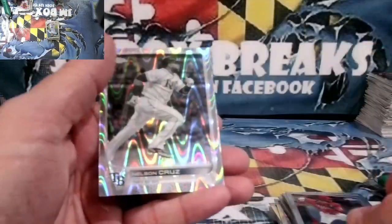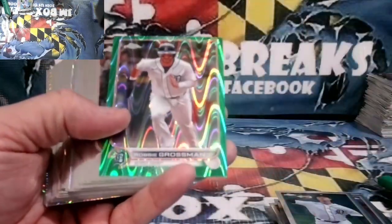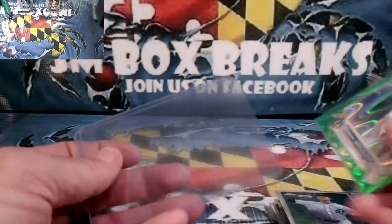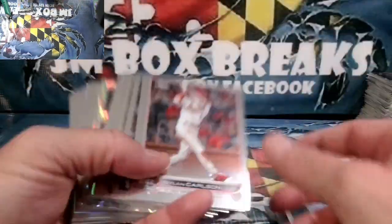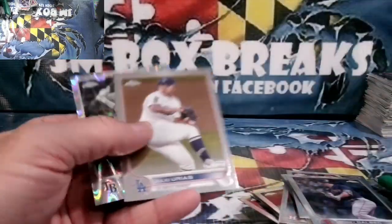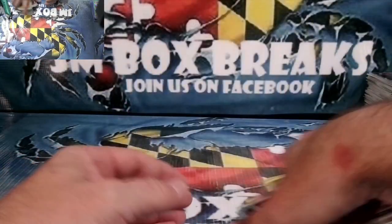Albert Pujols, Nelson Cruz, Corey Seager. It's gonna be Robbie Grossman, numbered to 99, for Detroit. Gabriel Arias, Albert Pujols, Harrison Bader. We got Pavin Smith and a Brujan.